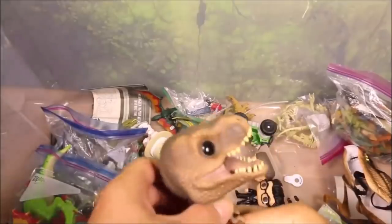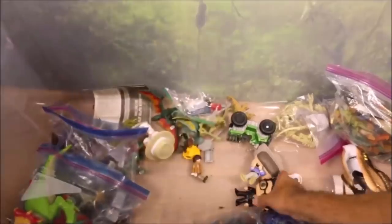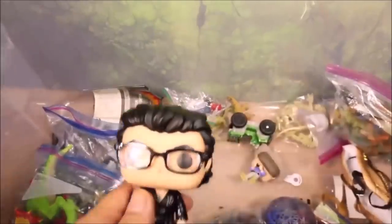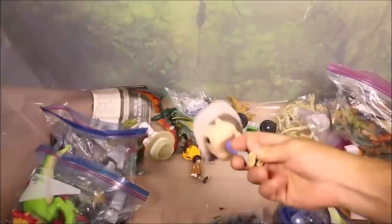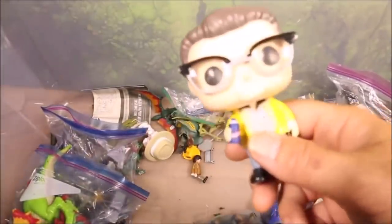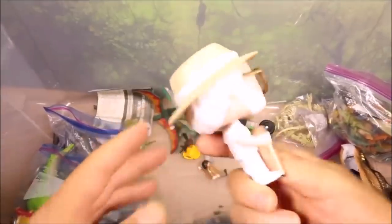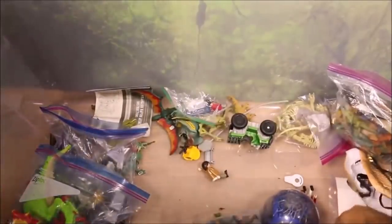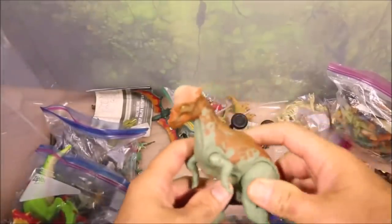We have some Funko ones. This is a Funko T-Rex. This is a Funko Ian Malcolm. We have a Funko Dr. Grant. Over here we have a Funko Dennis Nedry. Funko John Hammond. We have a brown Gallimimus. Battle damage.